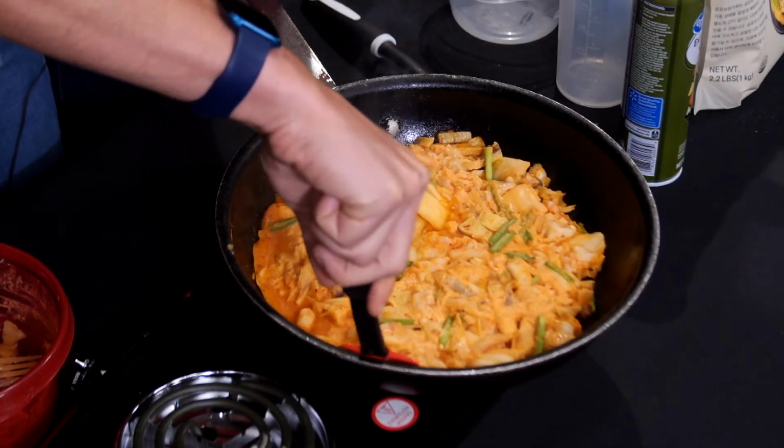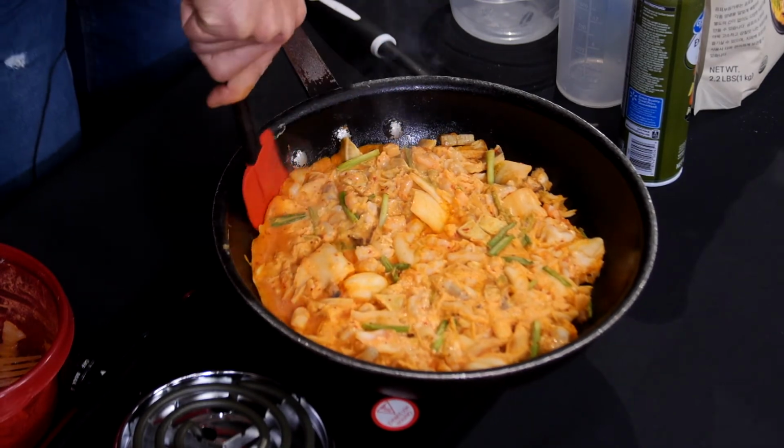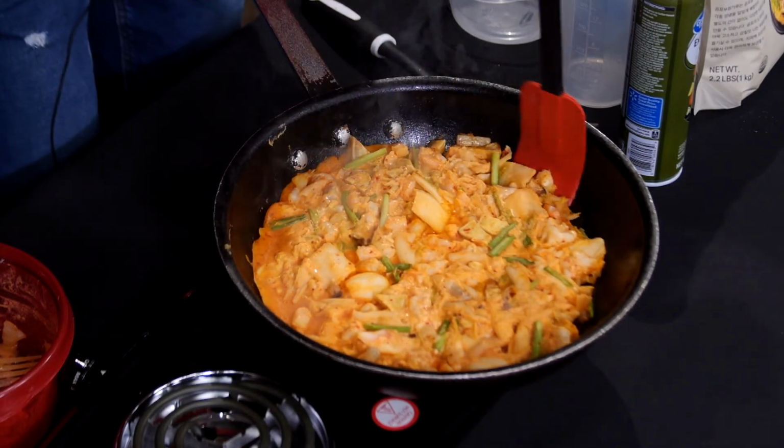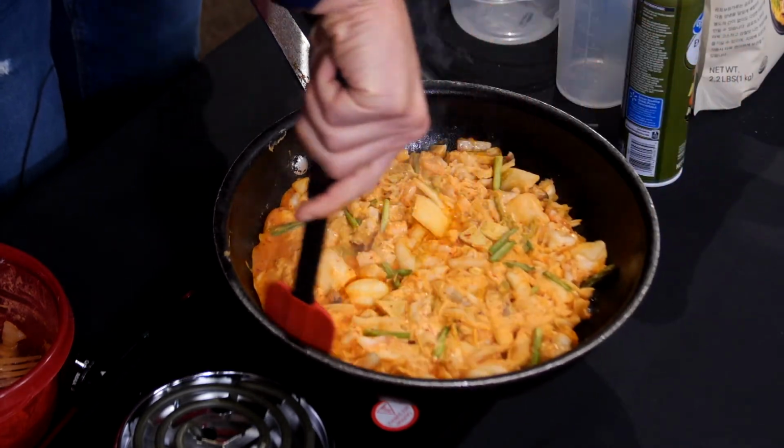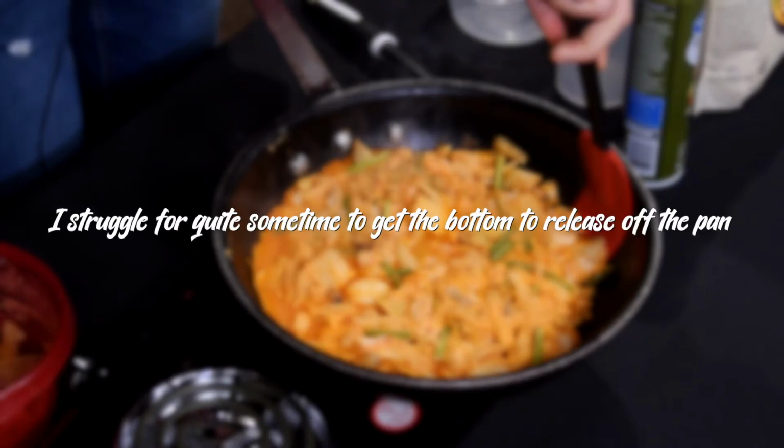This is a little bit of, I said this recipe is easy. Again, if you have a nonstick pan, it's super easy. If you do not, it is a challenge. Just kidding, but it kind of is.